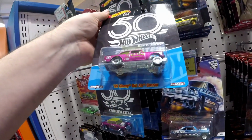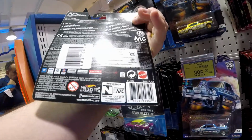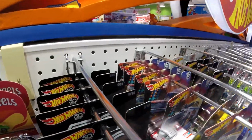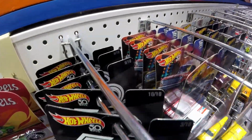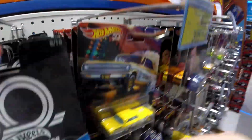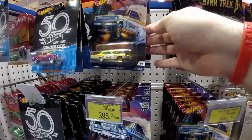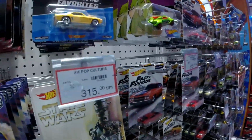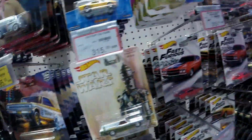So as you can see here, I'm looking at a couple of casters, and since this is Thailand, anything that has real riders is going to be super expensive. And if you actually look, you can see it says 395 baht, and that comes out to around $12 in US money. So yeah, a little too rich for my blood.